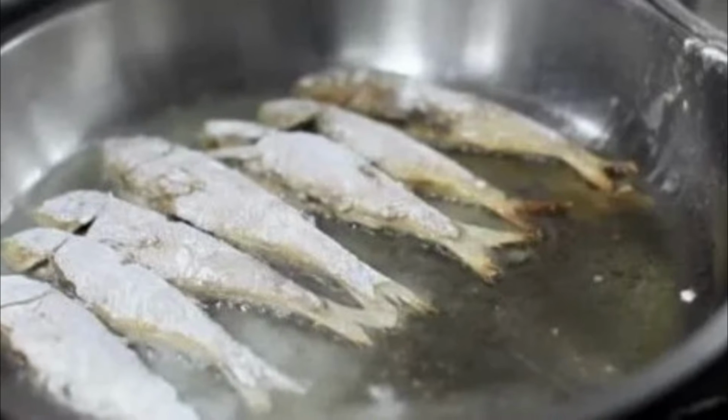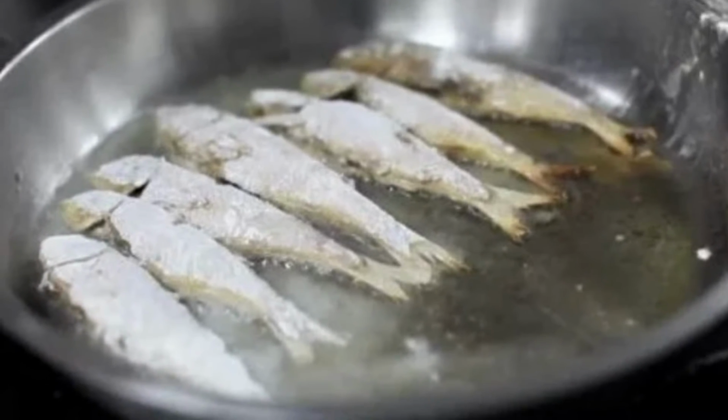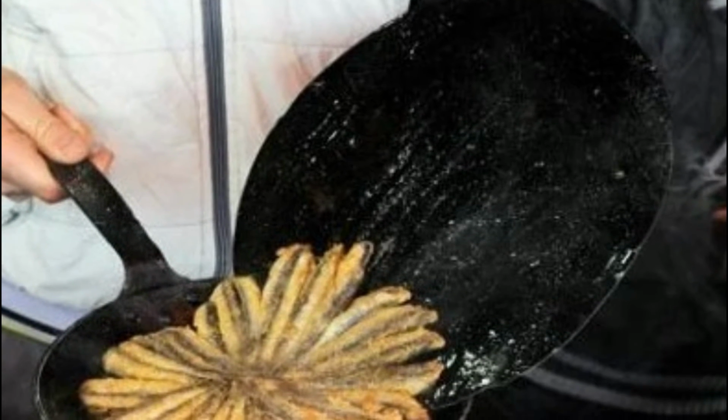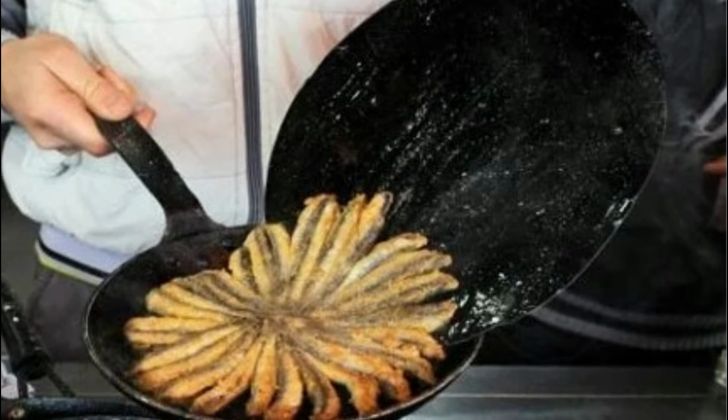Dip the fish in coarse, lumpy flour before frying. Good flour selection is important for frying. Make sure to check the exact one you'll be using beforehand. If the flour is thick, pass it through a strainer first and use it this way. Otherwise, the lumps of flour in the pan will burn and spoil the flavor of the fish.